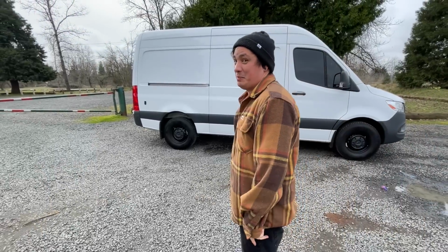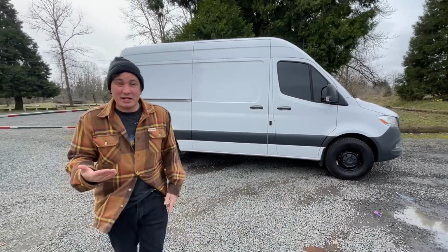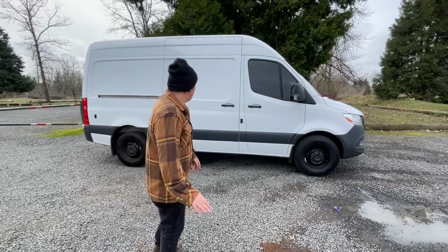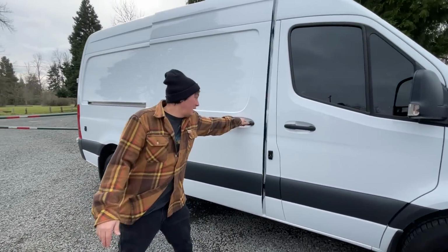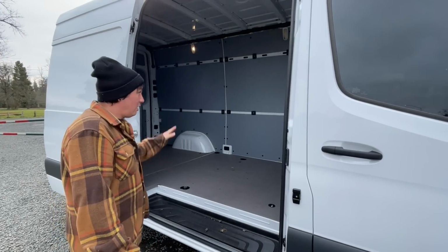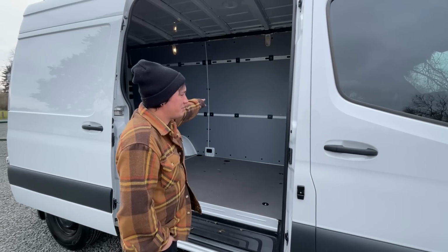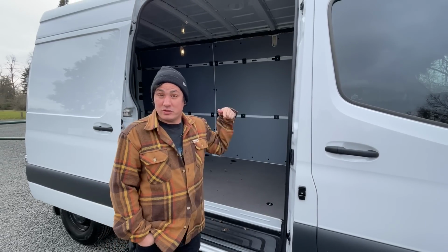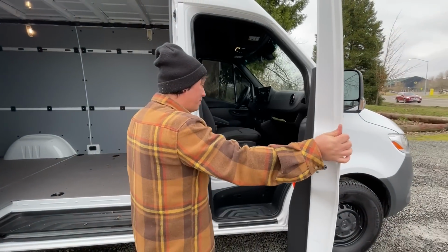This is a kind of brand new Sprinter van. 144. This is like the most common one that everybody wants. Let's open it up and take a look at everything. The slider. He said that all these vans have this same floor. That's probably an option. This is one of the most basic ones they sell. So let's just open it all up and take a look. We'll open the back doors.